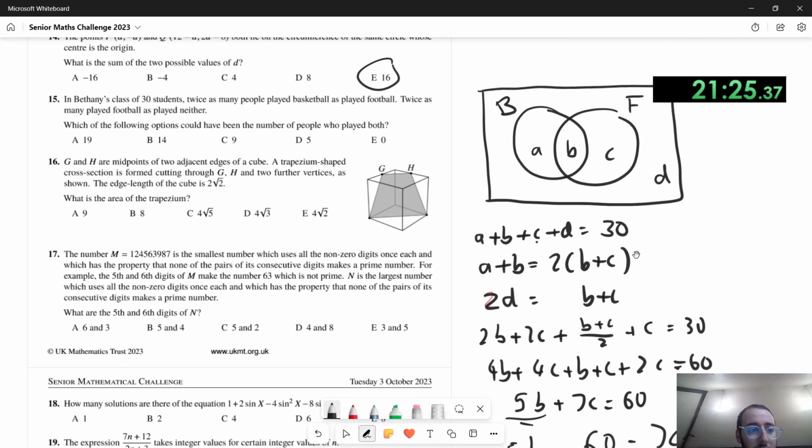So altogether equals 30. Twice as many people play basketball as play football. So basketball is A plus B. So if that's 10, then that's two lots of football, B plus C, because anyone who plays football is B plus C. So if I times this by 2, I get the amount who play basketball.